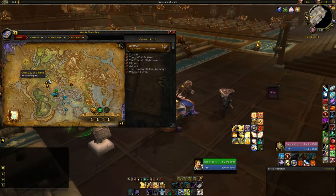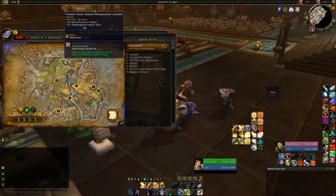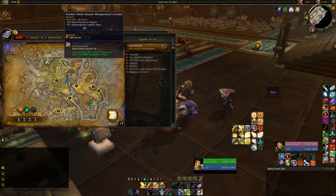Interesting. I'm not sure. Ooh, one day at a time. That must be 7.1. All right, so I'm going to get this one done. So I have Valajar up here on my board for an emissary quest, so I would definitely do that one.